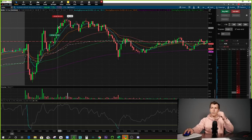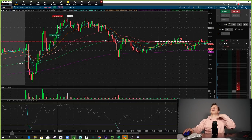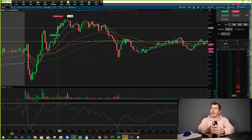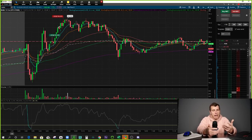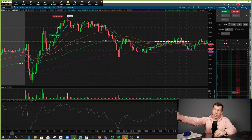So I'm getting long 400 shares. At this point, I've had a long bias on BABA for the past couple days, really wanting to see if we could break out of that top that I just showed you after the earnings report. We've been grinding up, and I even said on the morning stream we were close to that previous top resistance, so it was questionable whether we were going to break out today. While taking this trade, I was mindful of where the price was on the daily chart, knowing that we were close to resistance.